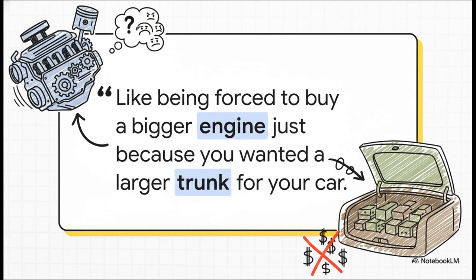And this quote just perfectly captures the core problem. The old systems, these monolithic architectures, they tied two totally different things together. Compute power, that's your engine, and your storage capacity, the trunk. So if you needed to store more data for historical analysis, you were forced to buy a much bigger, much more expensive engine to go along with it, even if you rarely needed all that horsepower. It's just a fundamentally broken model that forces you to constantly overspend.